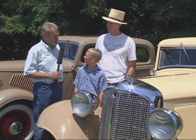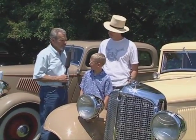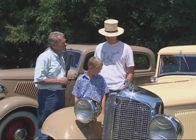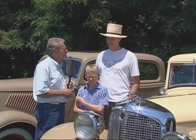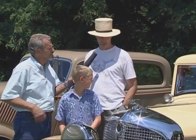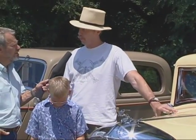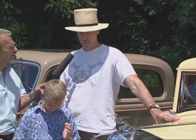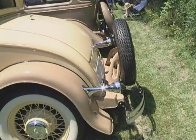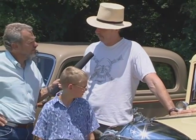Well, we found the owner of this nice 1932 Chrysler Coupe, Greg Cox. This is a fine piece of something you rarely see at these shows, dominated by Ford and Chevy. Tell us a little bit about it. Where did you get it? What have you done to it? It's a very unusual car for the fact that they took these cars and used the parts to restore the Imperials. So it's very rare to find a 32 coupe like this, especially with a rear mount spare that's intact. And I found it in a body shop, sitting under a tree, up to its frame rails in mud.